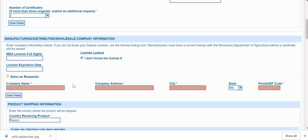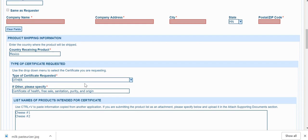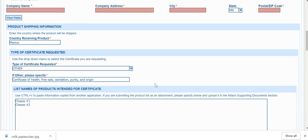As soon as you hit enter or tab. The next section is the product shipping information section. So this is where you're going to put the country to which the product is being exported. That's all the information we need. We don't need full addresses of the company itself, so don't bother.